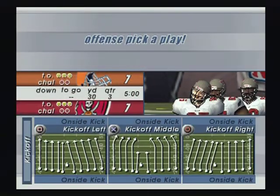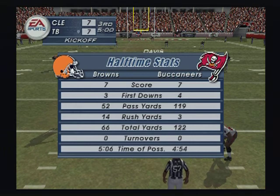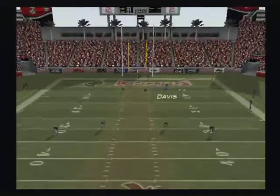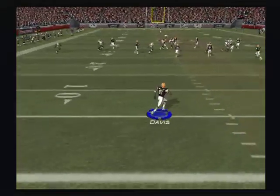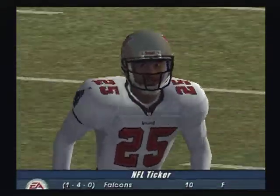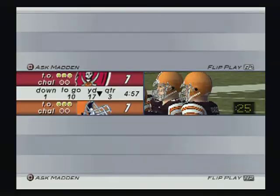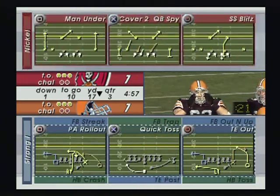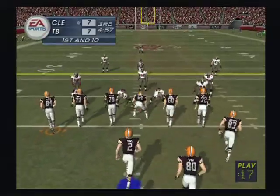To the game. Number 7 to kick off. Number 86 and number 87. He gets the kick away. Davis is on his way upfield. The Browns take over on offense at the 17. First and 10. Ball on their own 17.